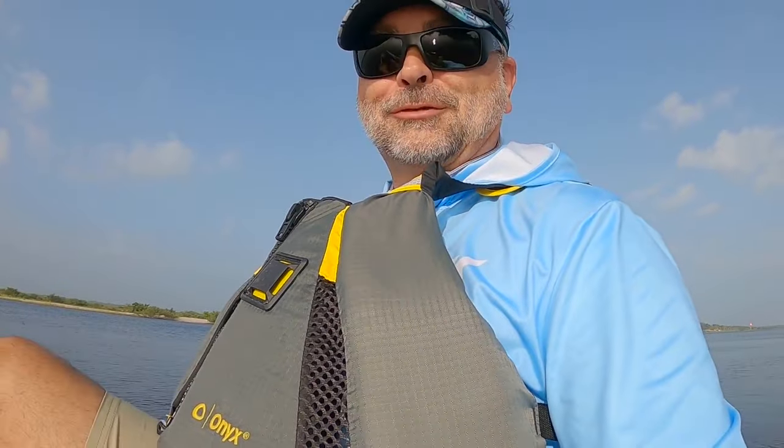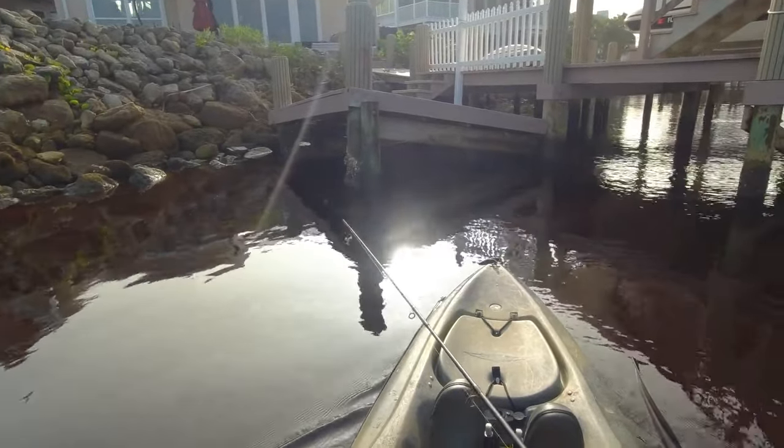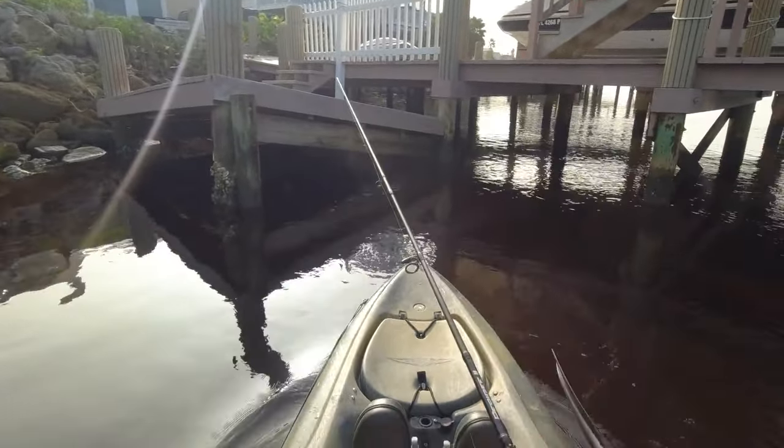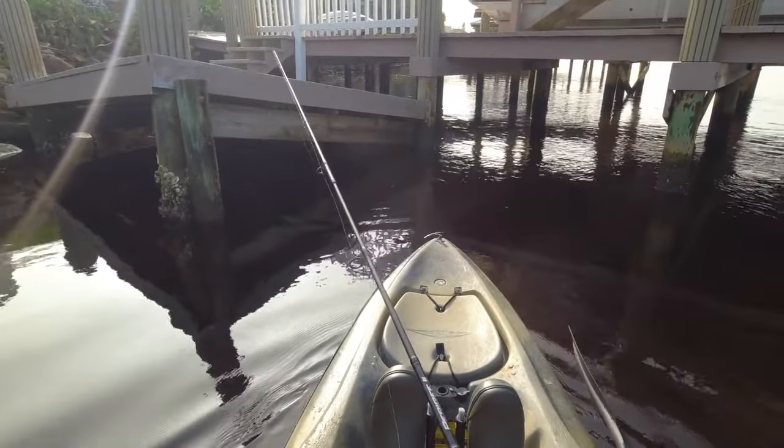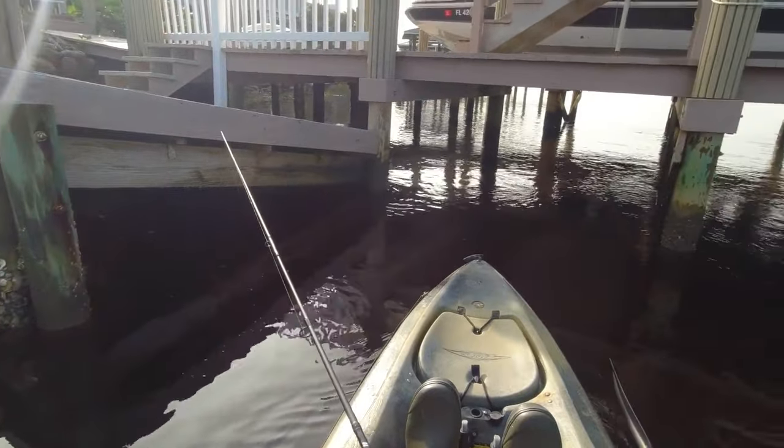Here we go. I'm looking for growth like that on the docks. I'm not sure how deep it is over here. Let's see. Not that deep.